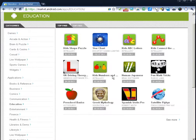In future installments, we'll review more on the education store and talk about which apps are actually great for using with students in either this kind of capacity or in a mobile learning capacity.